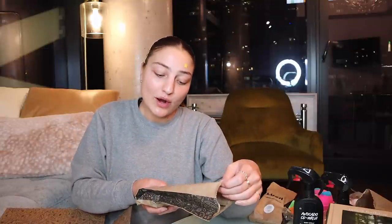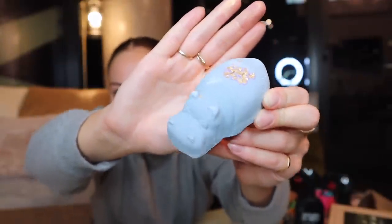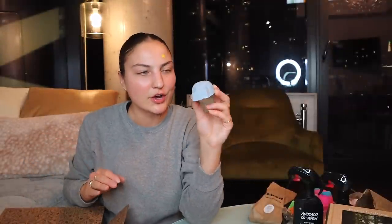Next up, oh, I'm so excited for this one. This is called I Want a Hippopotamus for Christmas. And this is a new bath bomb. I've never seen this one before. Oh my God, wait, she's so cute. This is absolutely the cutest little bath bomb I've ever seen. Oh my gosh, it looks like a little hungry hungry hippo. Whoa, I almost dropped that.